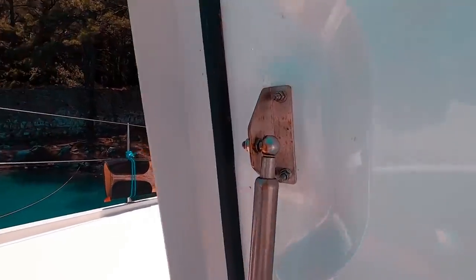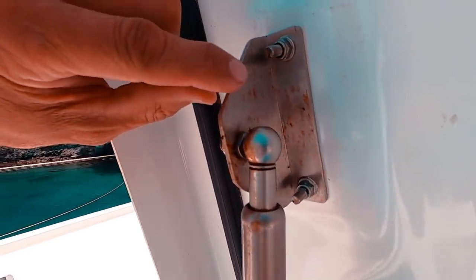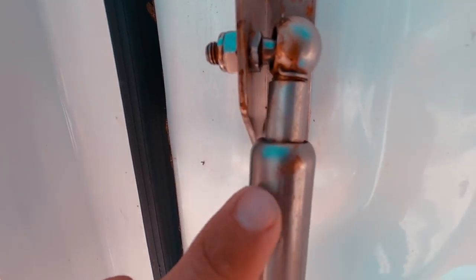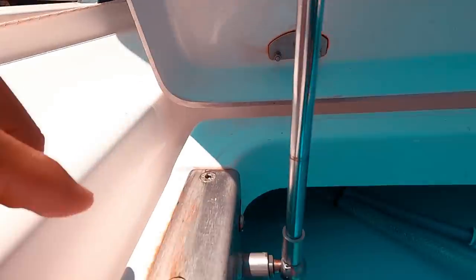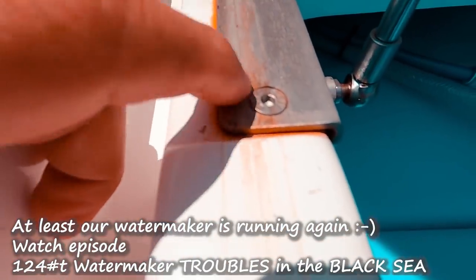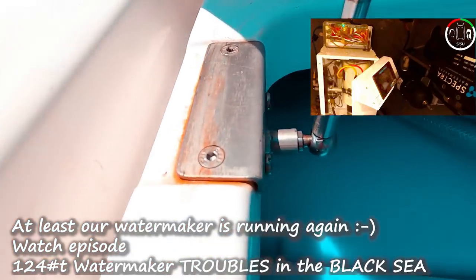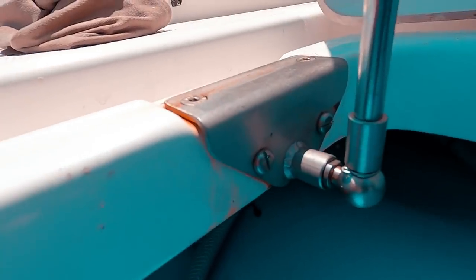Let's go back to Sisu and let's see what's going on there. The rust problem. I'm not sure if I'm doing something wrong, but it is just rusting everywhere. So I've treated this before, and the rust just keeps on coming back. You see the rust is there, the rust is even here. And look at this, this is the source. It's below this thing here. I need to take this off and then treat the rust at the bottom of this.